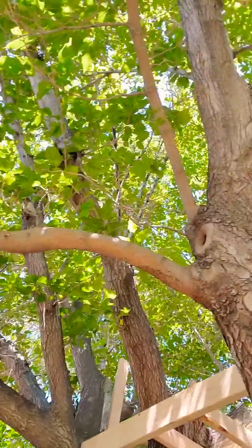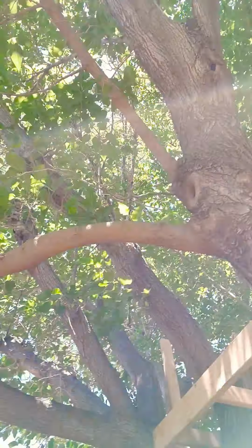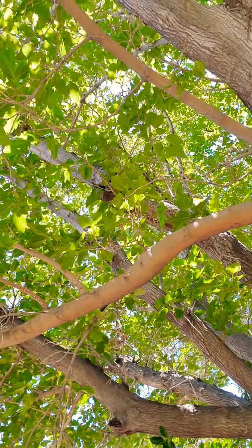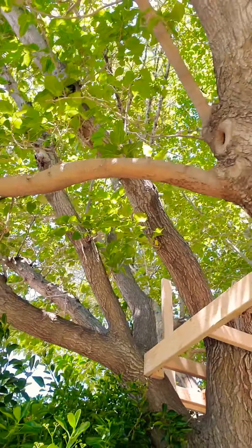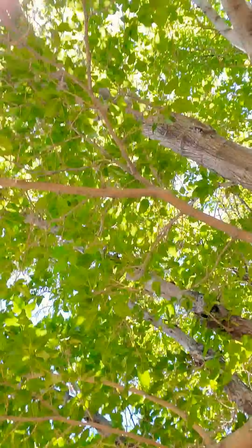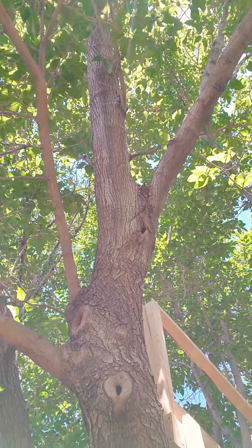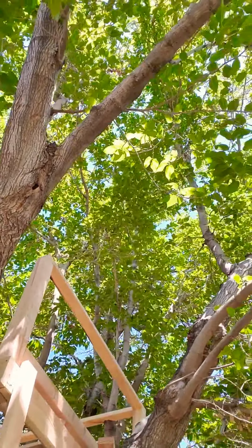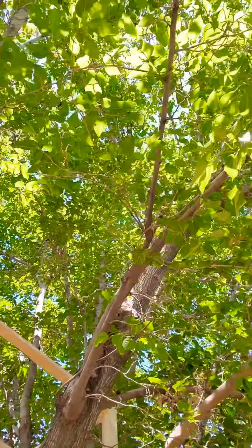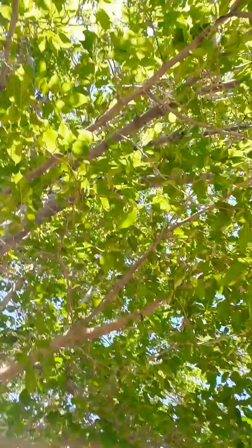Above here, this tree where I'm putting up a little tree house is another really common tree here. It was banned for planting in Albuquerque, but it is a black mulberry. People have problems with them and allergies, so it creates a lot of pollen in the spring. This big yellow things of pollen all over.